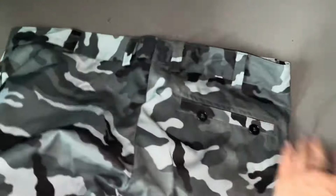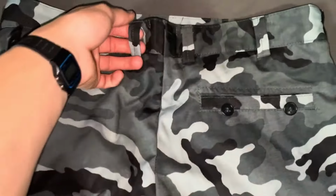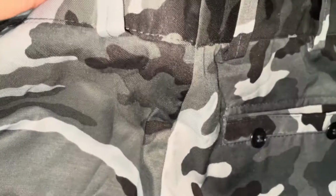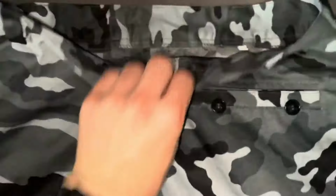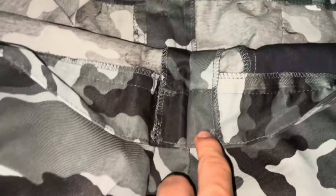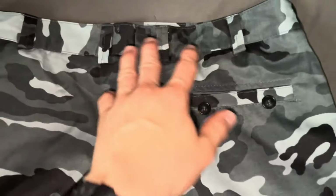Then on the back, you have 1, 2, 3, 4, 5, 6. Looks like 6 belt loops or something like that. But really nice close to the back. Is that a hole? What the hell? Guess that's a little hole there. We're gonna have a stitch mark from the tag we'll get to or whatever. Yeah, this little seam here. What the fuck is that? But you have those belt loops on the back so close together to support like a gun belt.